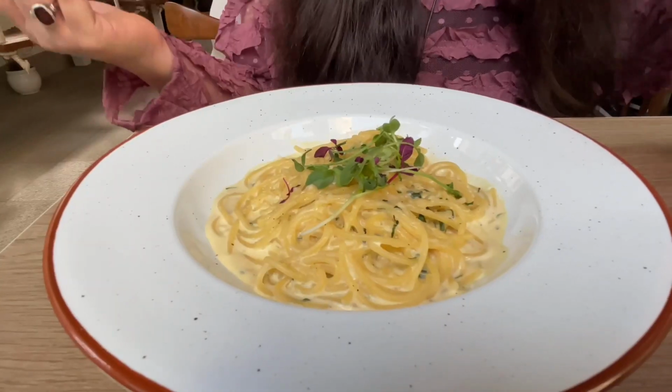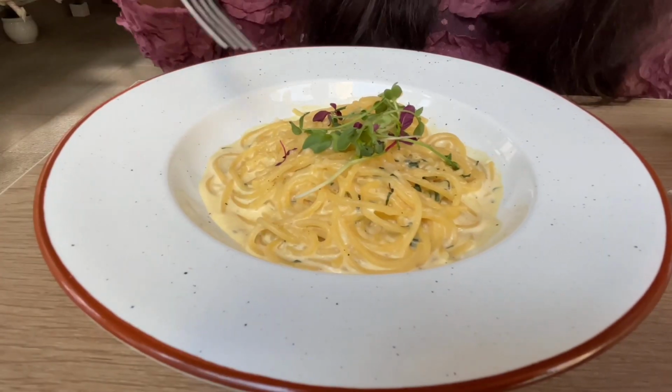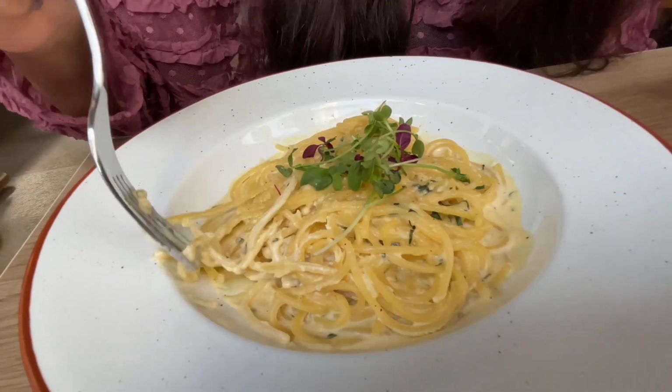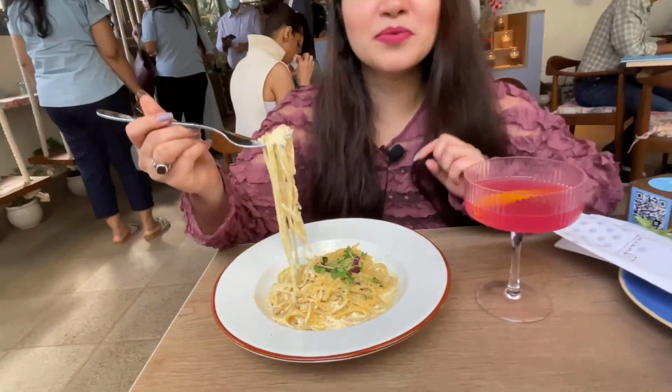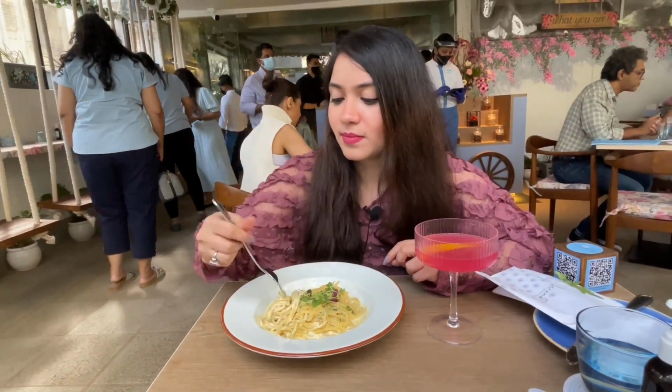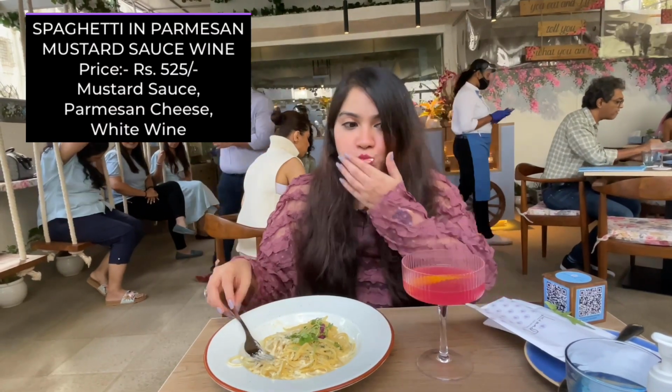Next, along with my Cosmopolitan drink, I have this beautiful pasta called spaghetti pasta. It's a basic spaghetti pasta with cheese. I just wanted to eat spaghetti, that's why I've ordered it. There is no rocket science behind it. Seems to be quite cheesy. Pure taste of spaghetti with a lot of cheese, but it's quite tangy.